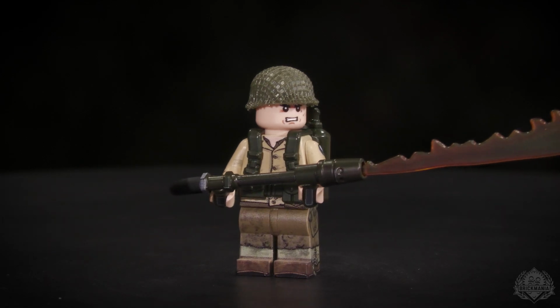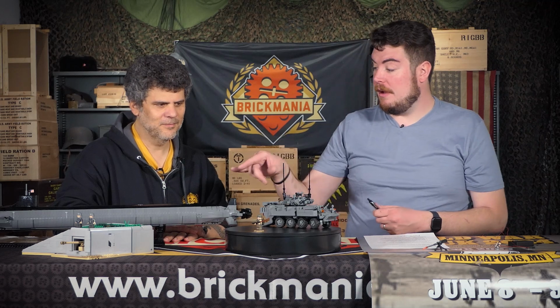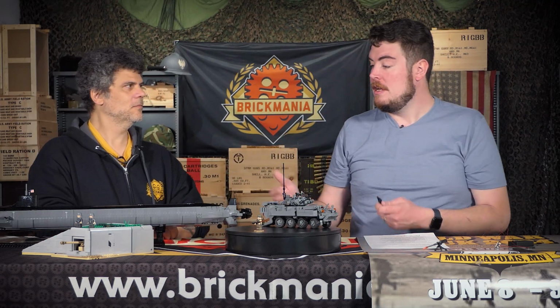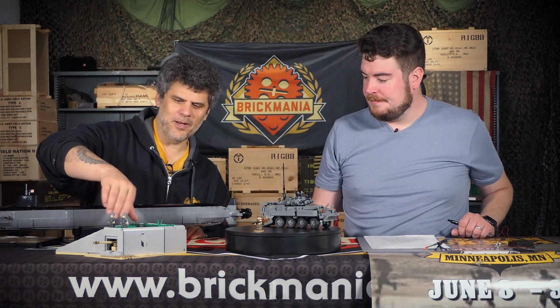Sweet. Well, that is an awesome minifigure. That wraps up everything that is brand new this week. However, we do have a couple of kits, like Dan mentioned before, limited edition, that are going to be heading to retail stores. So the bunker. This is ready to roll. The Normandy D-Day bunker.